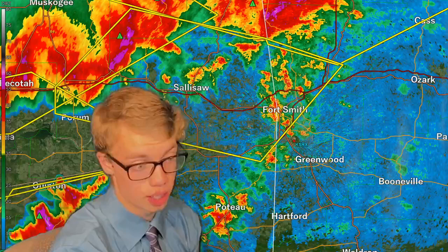I just want to give y'all, we're going to start our severe weather coverage. Right now, as you can see, we do have a severe thunderstorm warning. We have a line of severe thunderstorms developing. We've got some storms developing ahead of the front right now, but it's this line of storms that's going to be the most severe.